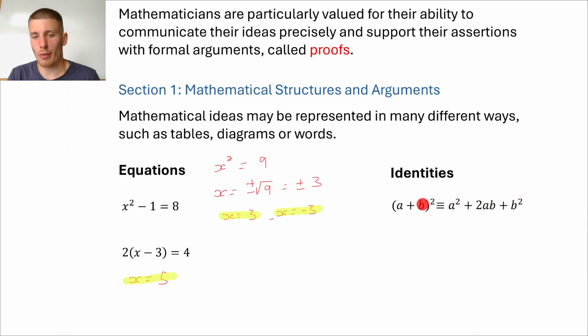So in this case, if we expanded this bracket, which I do, you will see this means the same thing as this over here, which means that for any value of a and b, whatever I substitute into this, my left-hand side and right-hand side are going to be the same, which is not the case with an equation.